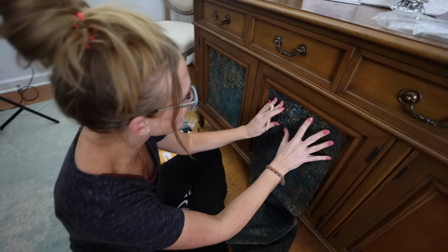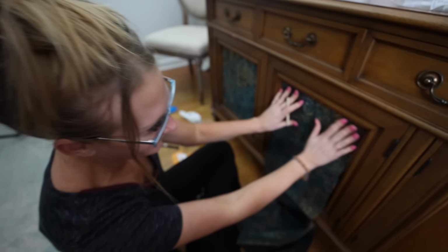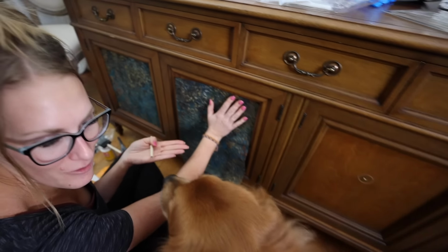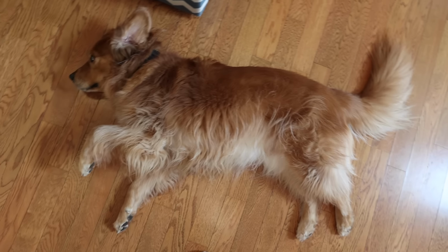What is that? It's all copper and beautiful. I love copper. Different copper. He blends with all the furniture, including the floor, so we often trip on him.